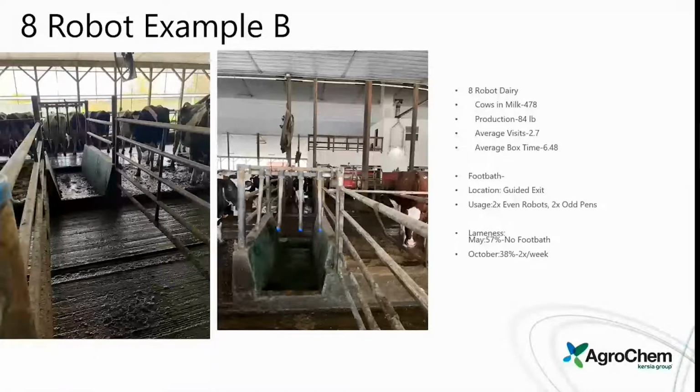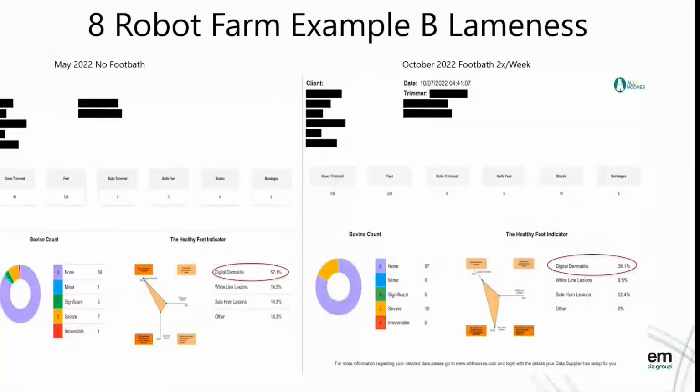But we're only doing it a few times a week, and we can show you some lameness numbers. In May, when we weren't running the foot bath at all, we were running 57% digital dermatitis, versus what we're doing currently after we started running the foot bath in late summer, where we got it down to 38 right now, and that has really significantly changed what's going on in this dairy.